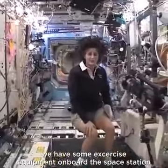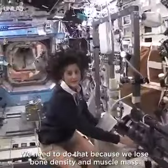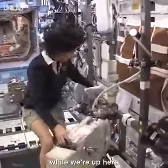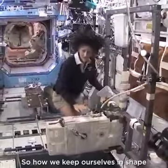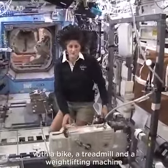One of the things we also do is we exercise. We have some exercise equipment on board the space station. We need to do that because we lose bone density and muscle mass while we're up here, and that's a result of not having to fight against gravity. So, how we keep ourselves in shape is with a bike, a treadmill, and a weightlifting machine.